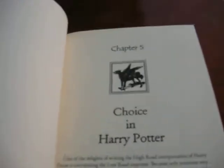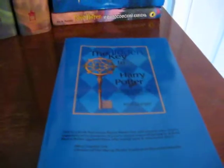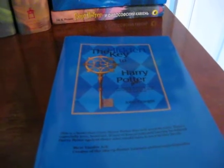As you can see, that was a chapter about choice in Harry Potter. This is a theme taken up by a lot of authors. And death and bereavement. There's a lot of that. And more charts. Oh my gosh, more charts. Charts are fun. That's another cool chart. This book isn't edited too well, but it's still fun to read. If you have a couple extra bucks, you can probably find it on eBay.